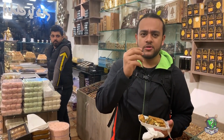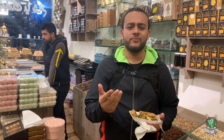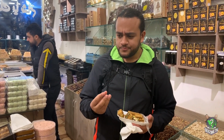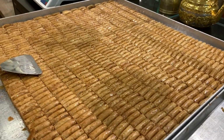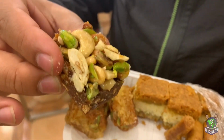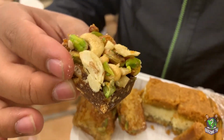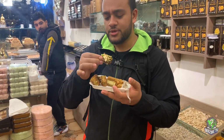Just wonderful. It's crunchy. It almost melts in your mouth before you can do anything with it. And there's just an explosion of sweetness. It's really, really nice. Cake, honey, topped with almonds, cashews, and pistachios. And you can see it's got a beautiful shiny glaze on it, which makes it look so much nicer.